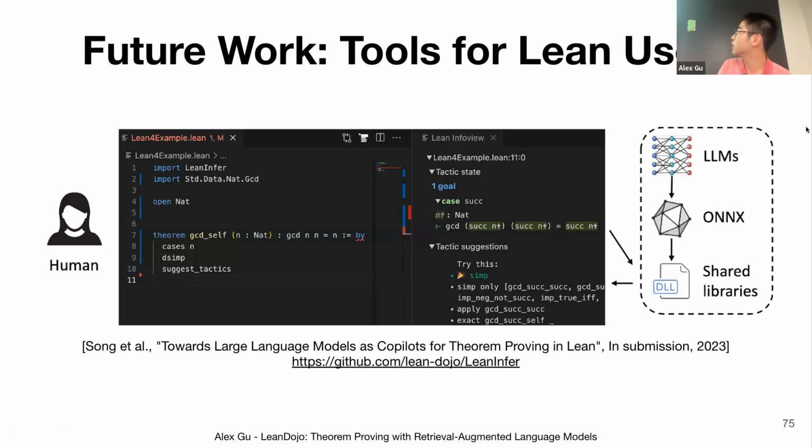And as you can see, this is kind of the pipeline. You take LLMs, you reduce it to Onyx representation, you look at some shared libraries, and then it kind of gives you, say, try this, try simp with these tactics. Maybe you apply this theorem, exact this, and so on. And so this is still work in progress. It's towards large language models as co-pilots for theorem proving in Lean. And that's kind of the goal of this part of the project.